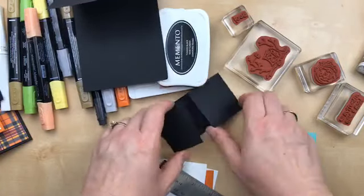So same thing here. I'm going to, that's really sticky. I'm going to come right to the edge. Okay, so that we have, this is the bottom part of the door. And then I'm going to put some adhesive here. And this adheres to the back of the bottom of the card. And again, same thing here.